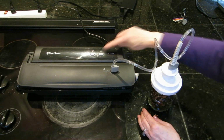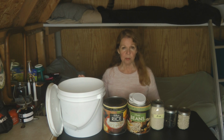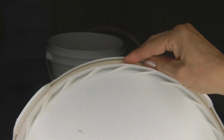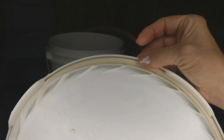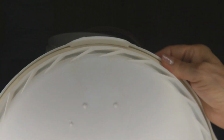Some people like to store rice and beans in food grade buckets. You can get them sometimes at the grocery store. Go to the bakery department and ask them. I've had good luck with that, and they give them away for free every time I've asked. You do need to check and make sure that your lid has the rubber gasket inner seal. That's what's going to seal it up so that it's airtight. If it doesn't have the rubber gasket, it's not good for storing food for it to last.